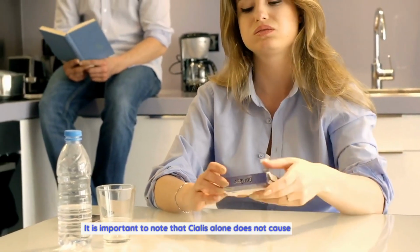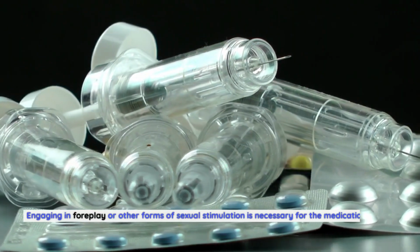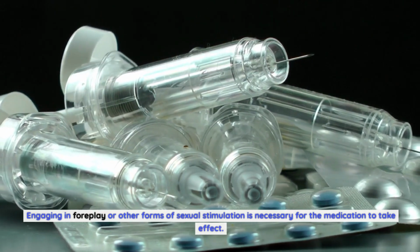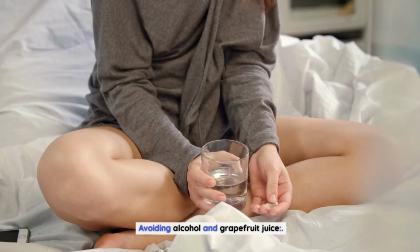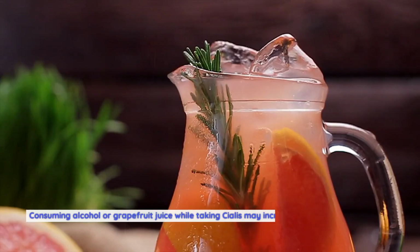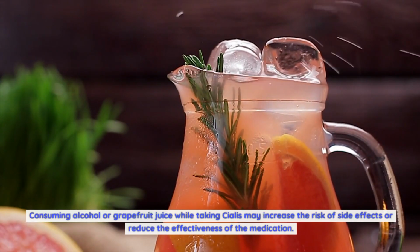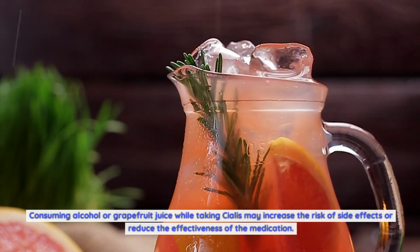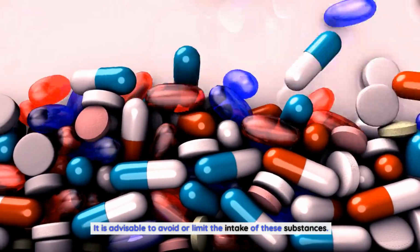It is important to note that Cialis alone does not cause an erection. Engaging in foreplay or other forms of sexual stimulation is necessary for the medication to take effect. Avoiding alcohol and grapefruit juice. Consuming alcohol or grapefruit juice while taking Cialis may increase the risk of side effects or reduce the effectiveness of the medication. It is advisable to avoid or limit the intake of these substances.